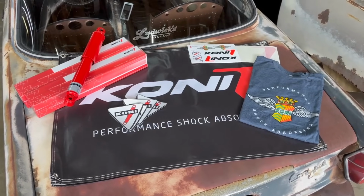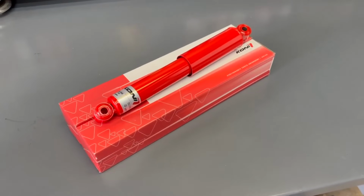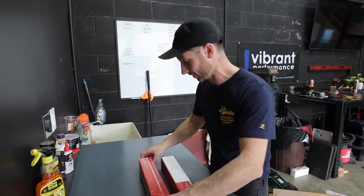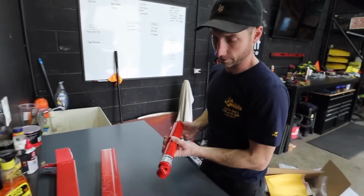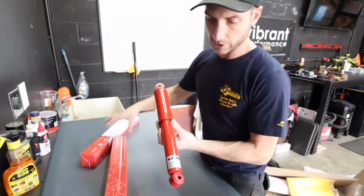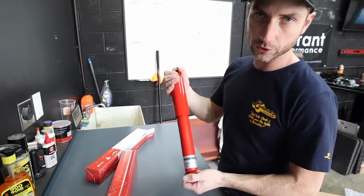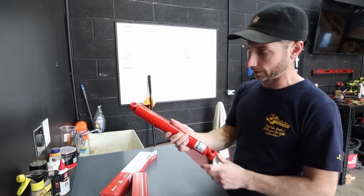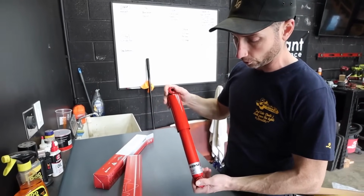Coney is currently out of stock on the rear Beetle shocks, but the rears in the 64 have been replaced and they look somewhat new. The fronts, however, look like the original 64 shocks. So luckily they had fronts in stock. Nice. So these here, although they don't look adjustable, they're adjustable. It's a twin tube, not high pressure oil shock. This is what we want in the 64 Beetle, especially now that we've lowered it. But if you've got a stock Beetle, this is a perfect replacement shock and upgrade shock for your Beetle.